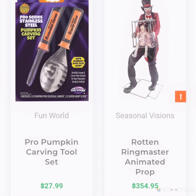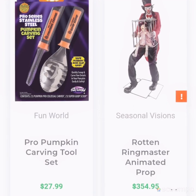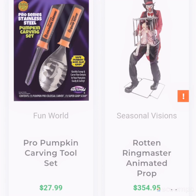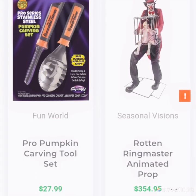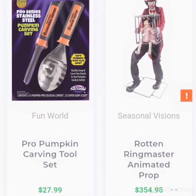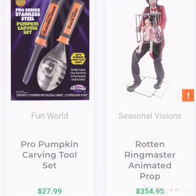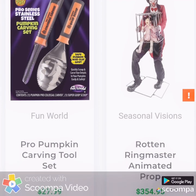And here's the Rotten Ringmaster animated prop, $354.95. Not a fan of this one. The one with the kid is not that good. The voice is pretty cool, but the phrases suck. Really bad, worse than the actual Ringmaster prop, Cagey the Clown. Psycho Circus Cagey, his name is, but this one could have been better, but anyway.